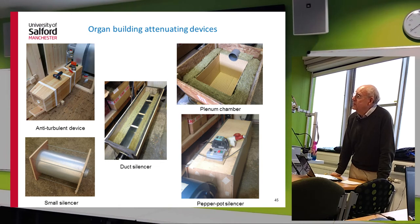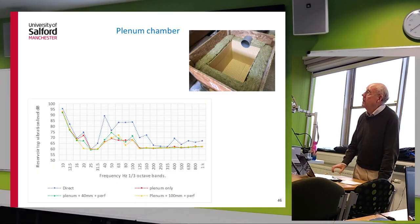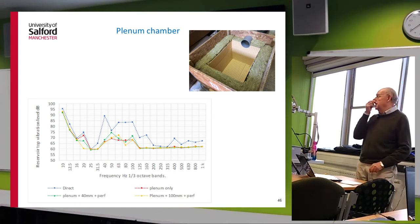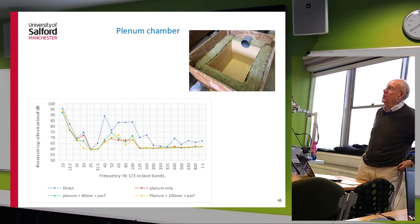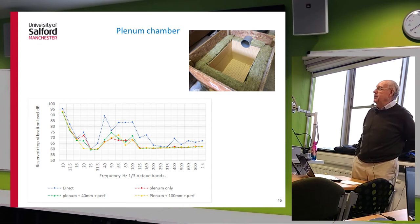The one on the top is a plenum chamber, a small plenum chamber. In the middle, you've got the duct silencer. And then at the left is the small pepper pot silencer, and on the right is the larger one. I looked at these, and particularly what I'm looking at is the 10 hertz area. They all are pretty good at sorting out breakout noise that you would get in the duct.